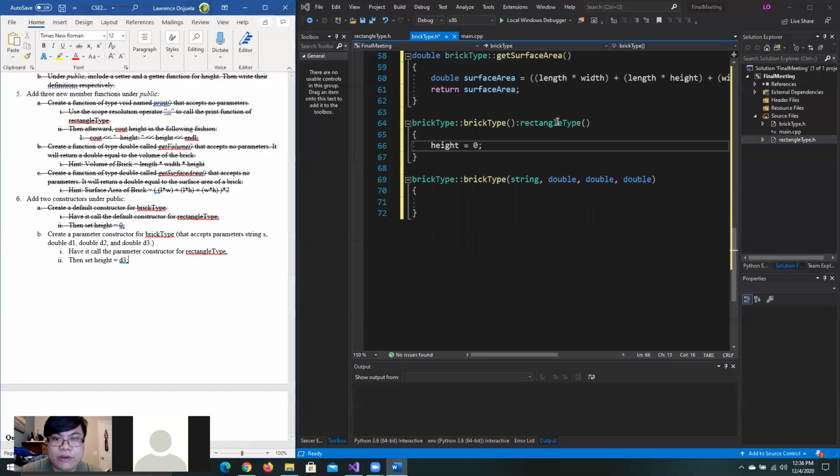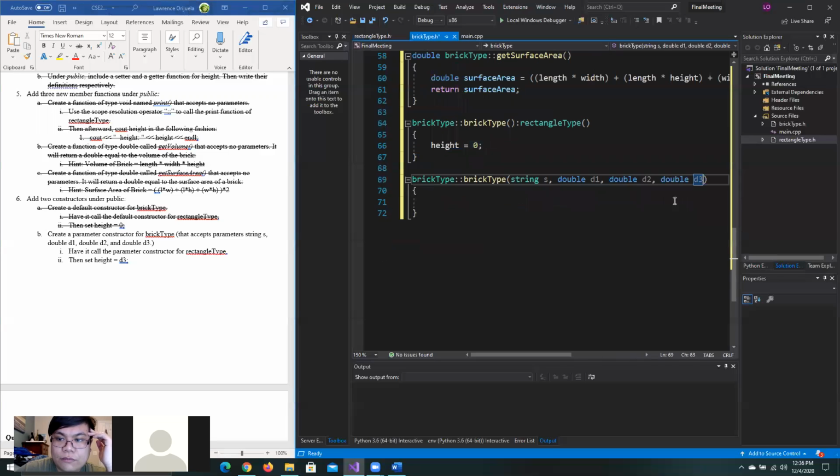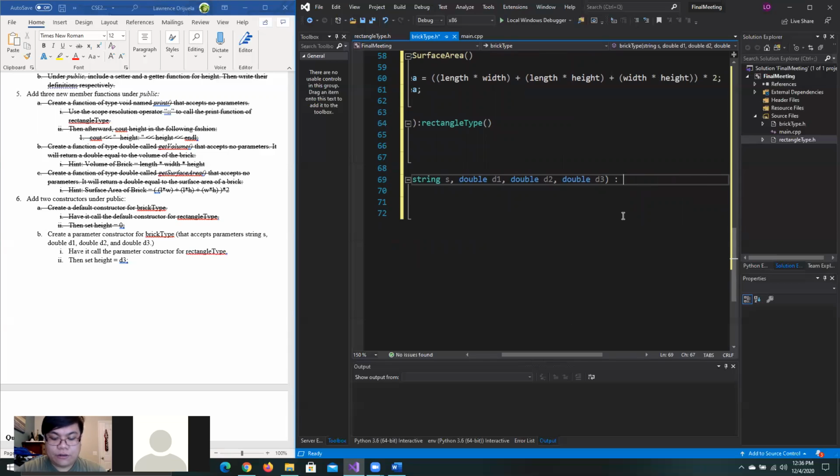And then last is the parameter constructor. So in order to do this, well, first of all, I need to give these variables names. So I'm going to call this string S. I'll call this double D1, this double D2, and this double D3, like that. And then we need to call the parameter constructor from the class we're inheriting from. So we're going to say rectangle type S1, D1, D2. So single colon rectangle type S, D1, D2, like that.